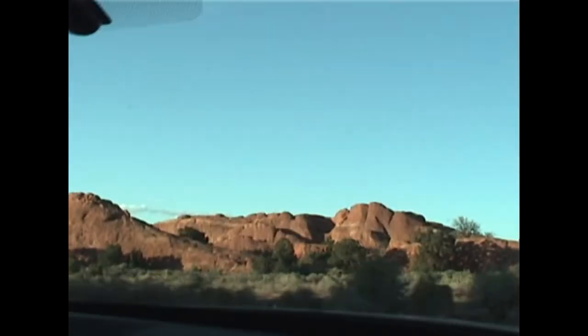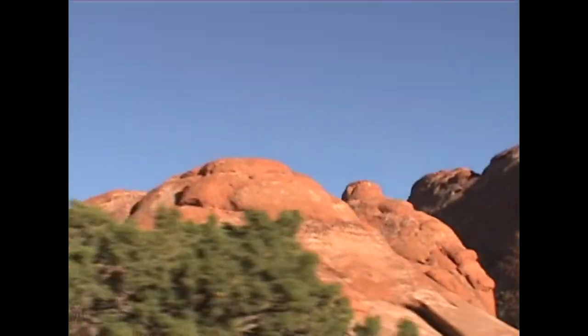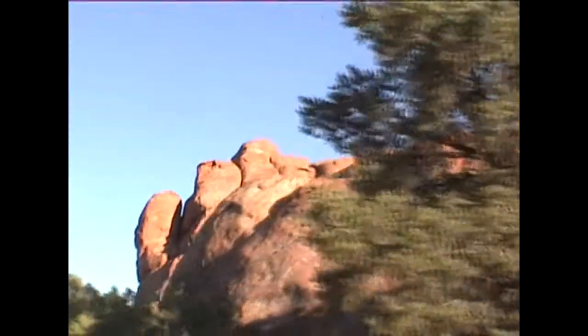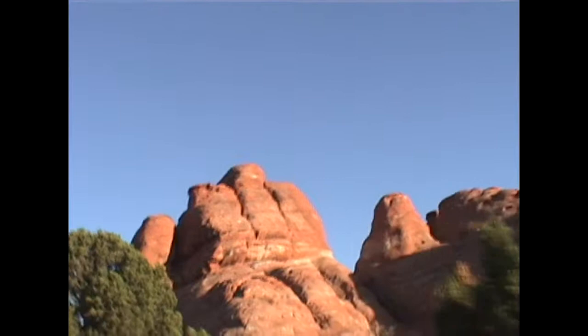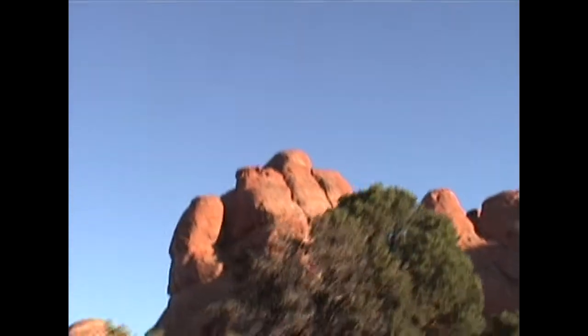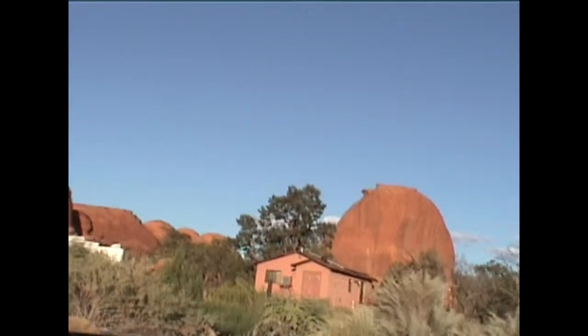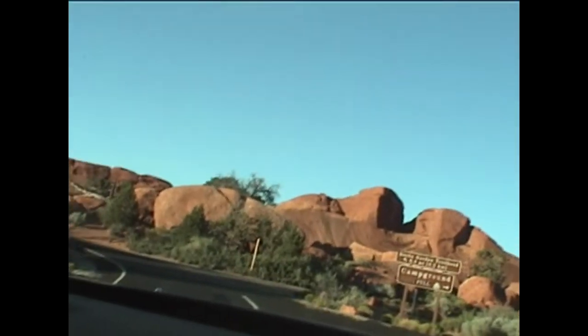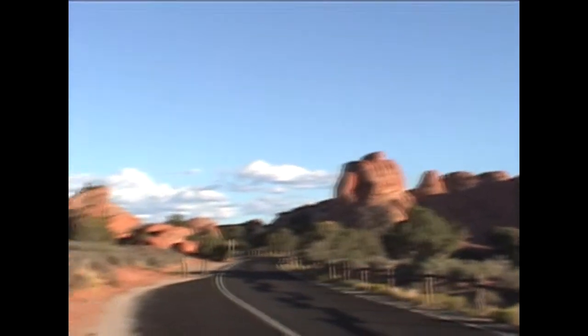Up there's the Devil's Garden. Take the Devil's Garden picture. We pull over right here. Take a picture of that house. Devil's Garden Trailhead Campground Full. Yeah, that's looking back as part of Devil's Garden.